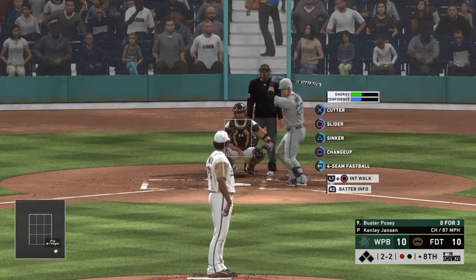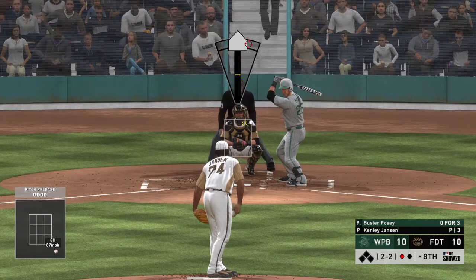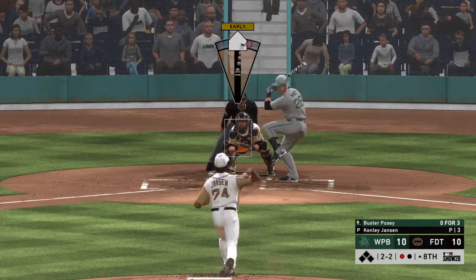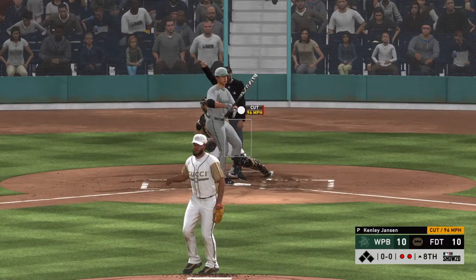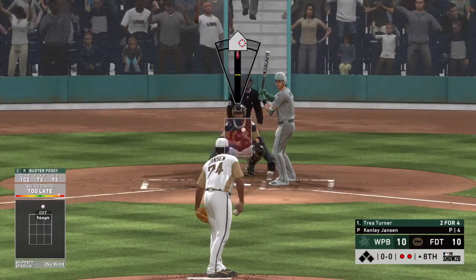And it's 2 balls and 2 strikes now. I've got to count 2 and 2. And this is swung on and missed. 2 are quickly retired to start inning number 8.